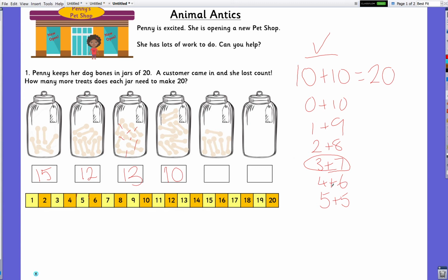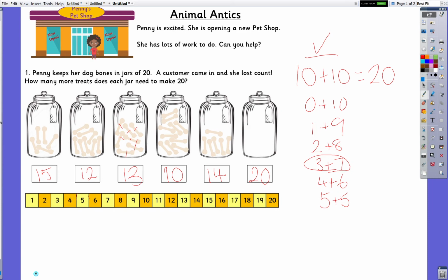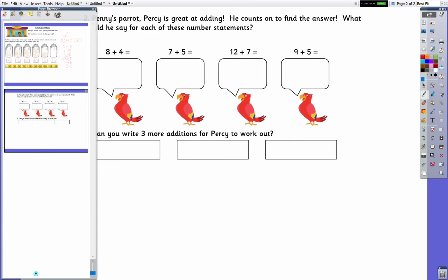6 I know bonds with 4, and then we need 10 more. 10 and 4 makes 14. And finally, this jar is empty, and we know what bonds with 0 to make 20. It is the number 20. Excellent. So that's that one done. Let's move on to the next two questions to help out with Penny's pet shop.